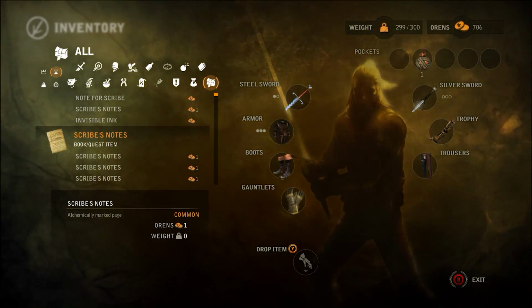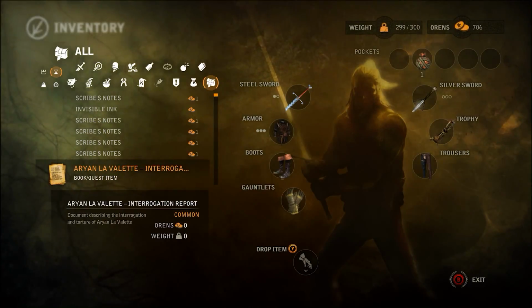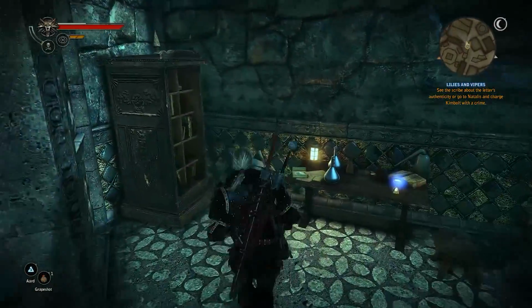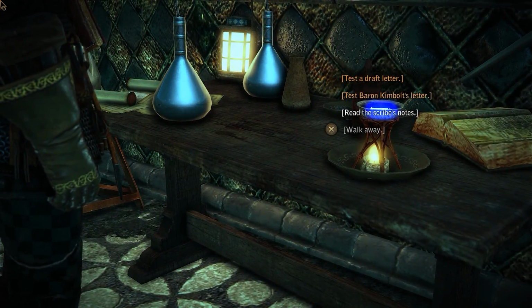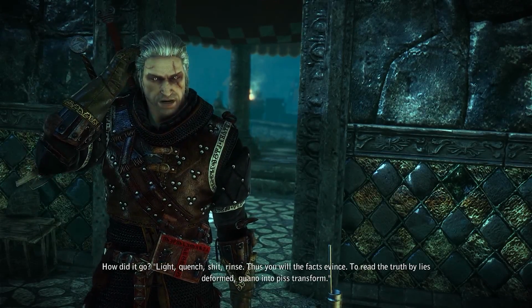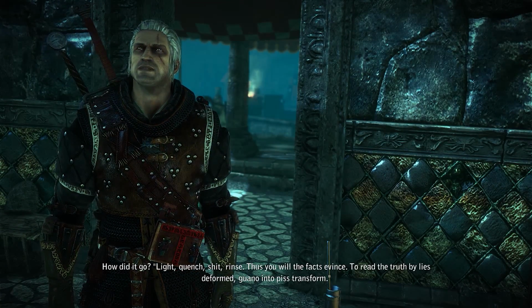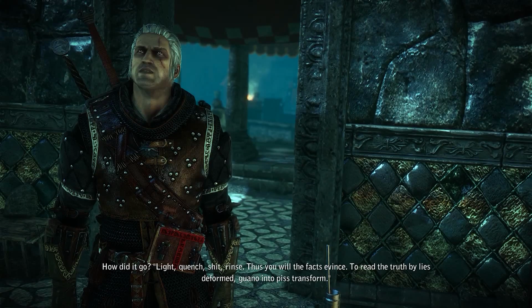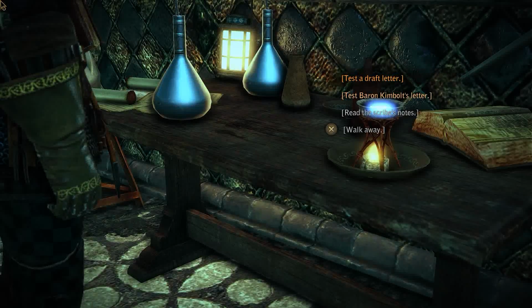Okay, scribe's notes. They all say the same thing. Quench, shit, rinse. Very religious man. Oh, read the scribe's notes. How did it go? Light, quench, shit, rinse. Thus you will the facts evince. To read the truth by lies deformed, guano into piss transform.